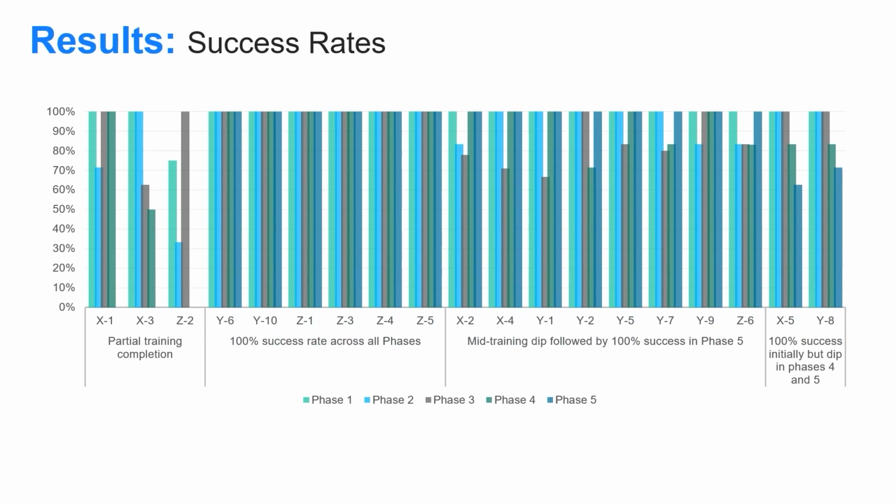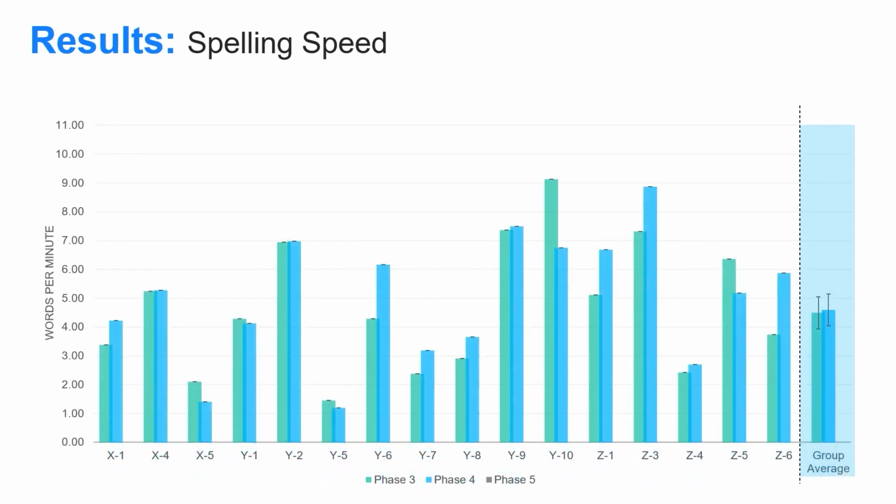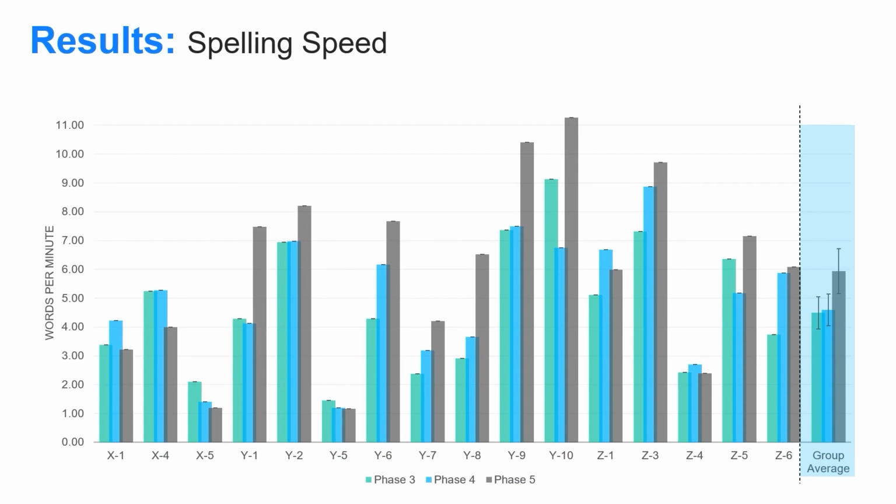So we clustered our results into 3 main categories here: partial training completion, 100% success rate across all phases, mid-training dip followed by 100% success, and 100% success initially with a slight dip towards the end. As we can see here, most participants experienced increased spelling speed over the 3rd, 4th, and 5th phases. These are the phases where they moved into spelling words. The group average overall was increased as well, indicating an improvement in such a short period of time.